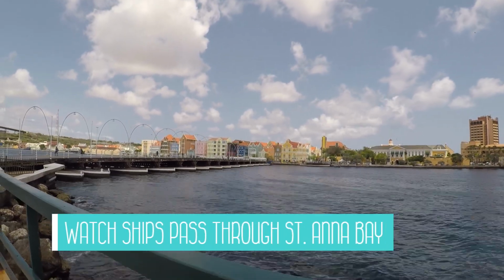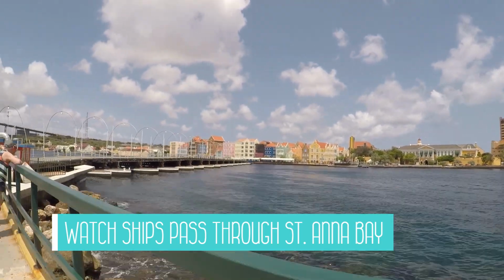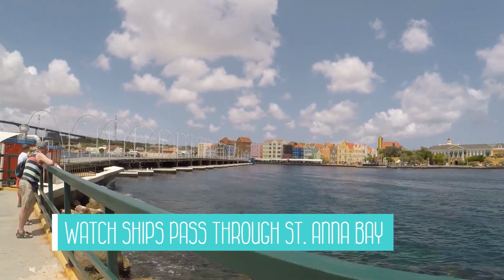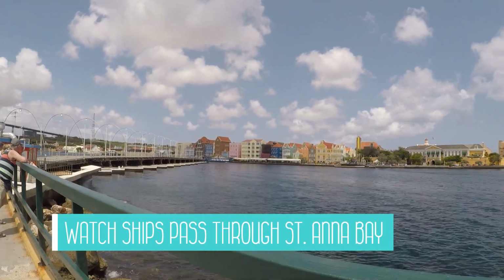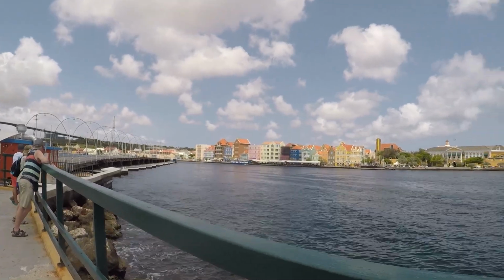Back to the pontoon bridge. We were lucky enough to see a large ship pass through the bay and were able to see the Queen Emma Bridge open completely. We were also lucky that we made it back to the side our cruise ship was on before it opened.